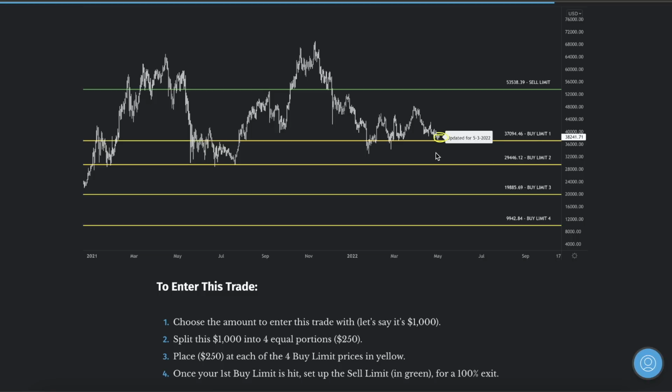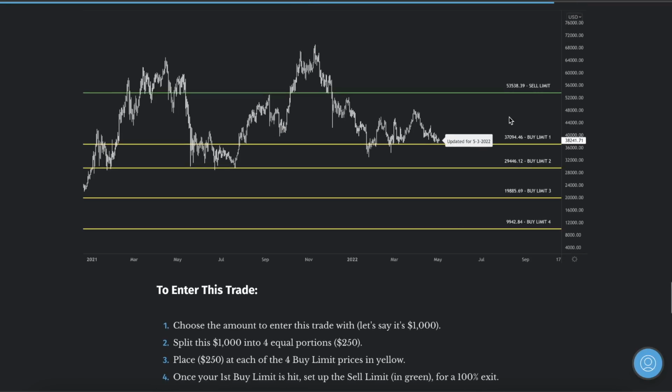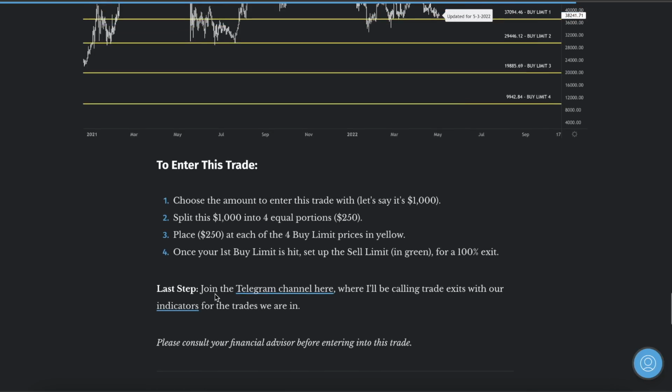Okay, instead of waiting for the first one to get hit, so you have something in the market and you're exposed to this pump up here that could be happening. Once that first buy limit is hit, set up a sell limit in green up here in case the market explodes. Now from here to here, I'm going to be calling out an exit in Telegram for you guys.